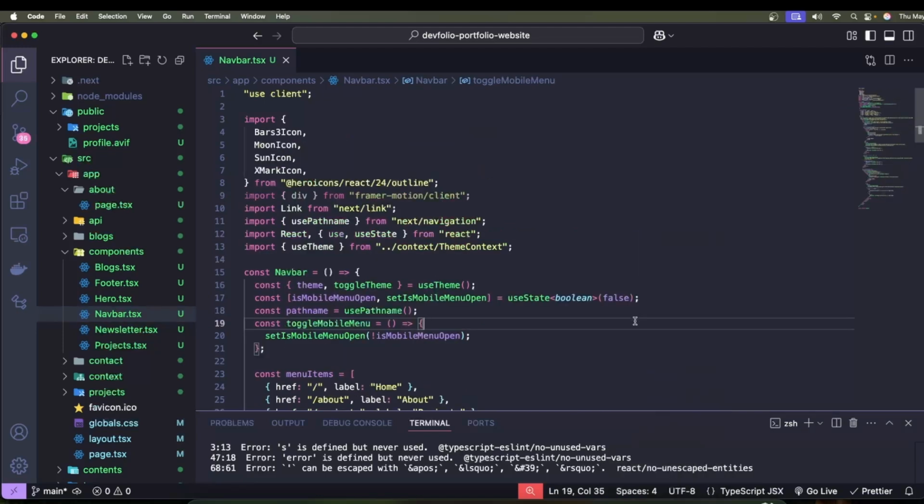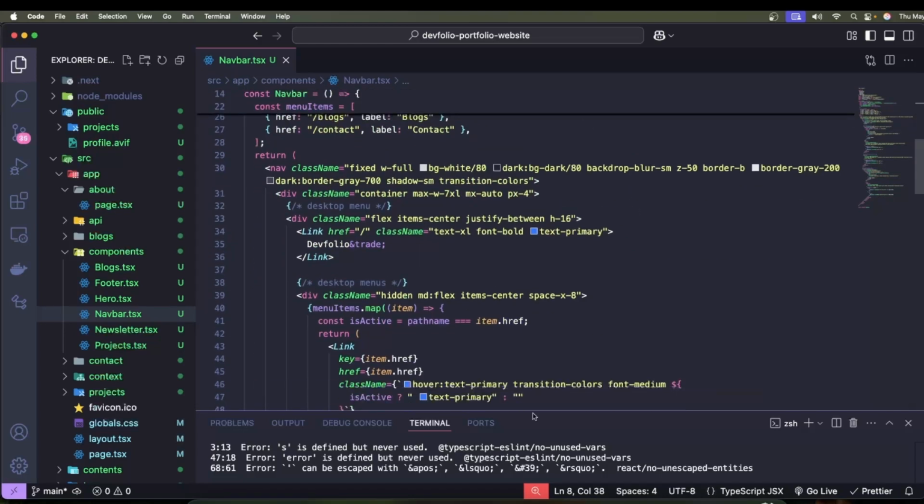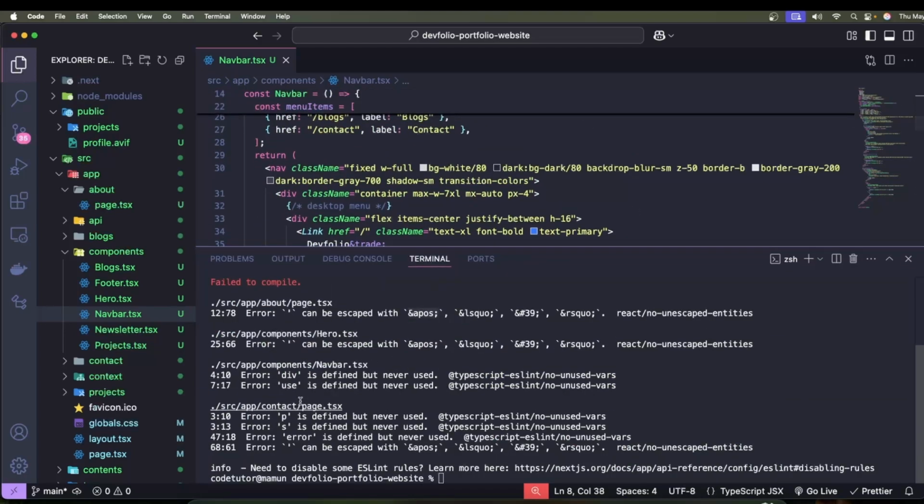So I just format this code. We'll have to remove this use. This causes an error, and here is actually an error: div is imported but never used. Okay, so I think this problem is solved now. After that we'll have to go to the contact page. There are some errors, so let me go to the contact page.